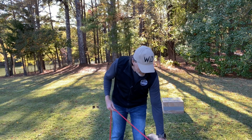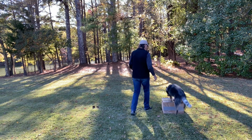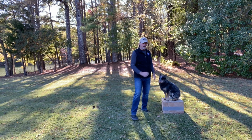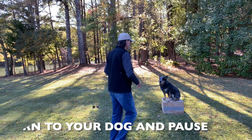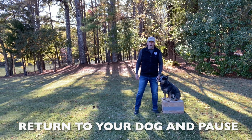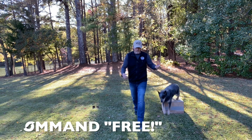Now, if the dog doesn't have on a leash or a collar, all you need to do is this. Come on, cow dog. Climb back up there for me, buddy. Okay, so you've done your stay, you walked away, worked a little bit on distance, a little bit on duration, nothing heavy distraction-wise. Return back to your dog, hold the position, touch the dog, and then say free. And if you go about that pace like I'm doing, about 1 second to 2 seconds in between each signal, you will create a very solid stay or a very solid place.